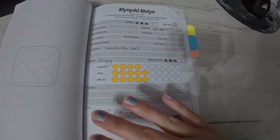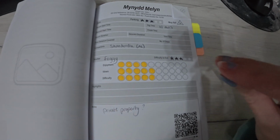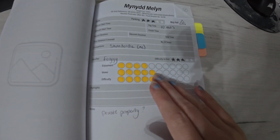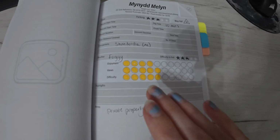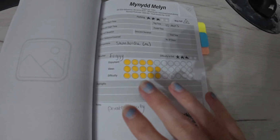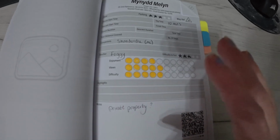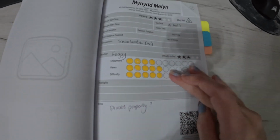Again, I was a little nervous that I was in someone else's property, but other than that, views were cool. Besides the fog, I'm sure it would have been nicer if I could see more. And difficulties just a little further up just because it was up an incline, so if you have difficulties going uphill or anything like that, then bear that in mind.